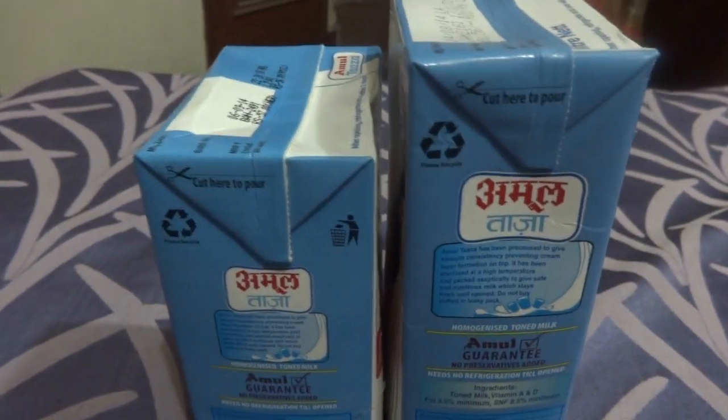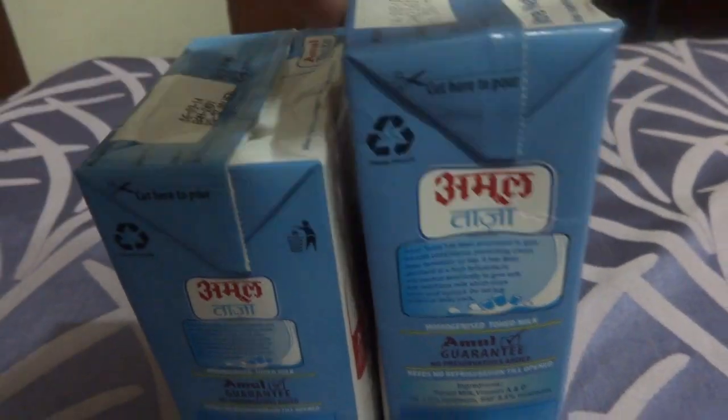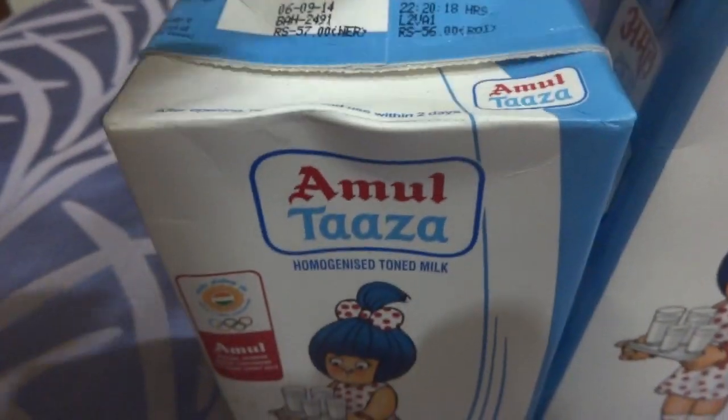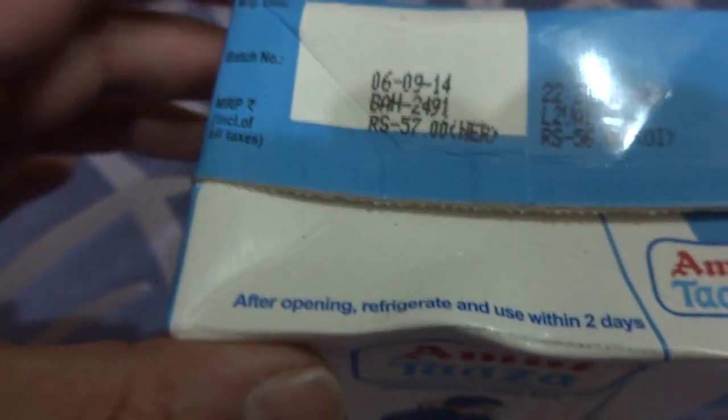In this video I just want to show you one little thing about your milk, this Amul Taaza brand. I don't know why you offer it in this small size as well. Actually, the quantity is the same. There's 1 liter here, and in this also there is 1 liter. If it's not written on the top, it will be written somewhere else. But the quantity is the same as this one. Here it is. Net content 1 liter.